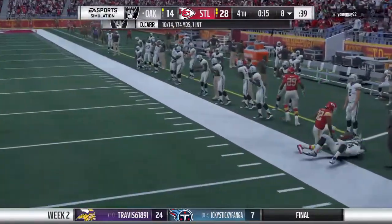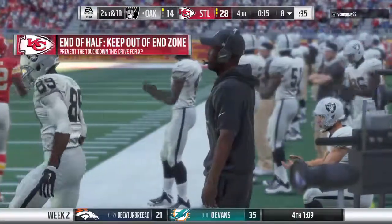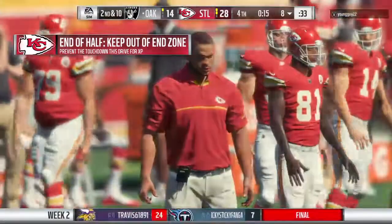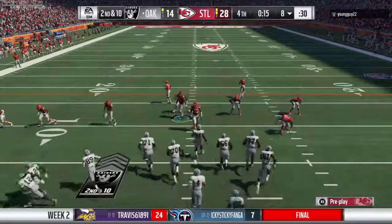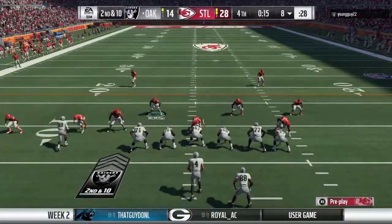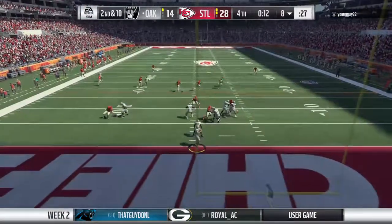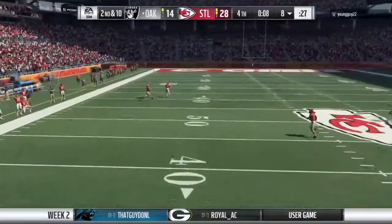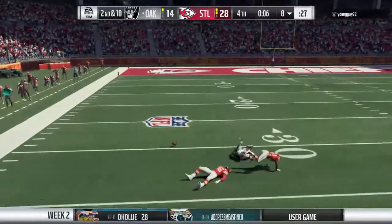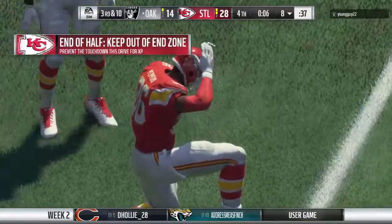And that is incomplete. Down to 15 seconds now. Amari Cooper, the intended target. And that'll bring up second down. Now a play fake. Carr. Now a desperation throw deep downfield. And that'll be incomplete with just 6 seconds left on the clock.